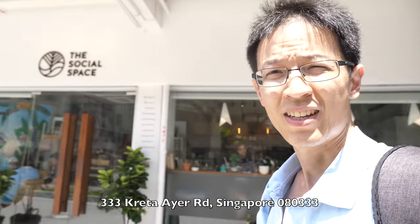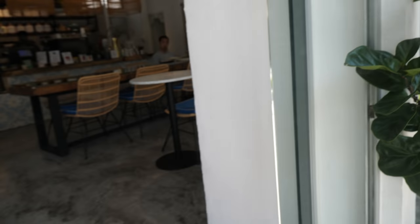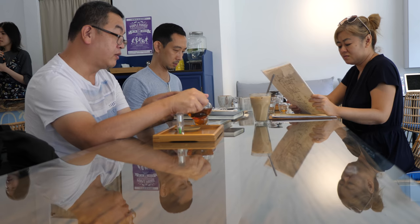This is the social space. These are my regular sketching friends. That's William on the left, Paul and Jess. So once in a while we will go to a cafe to sketch, to catch up and just talk.